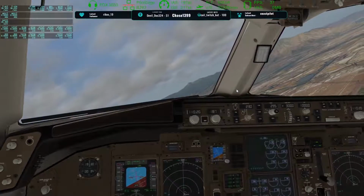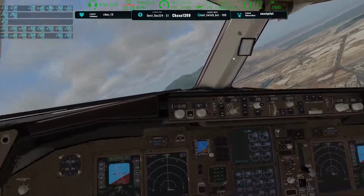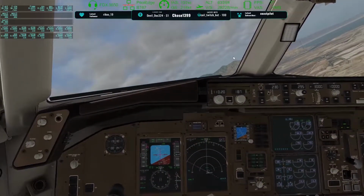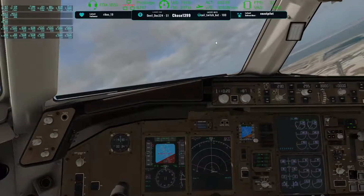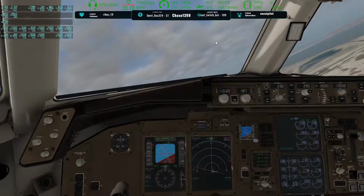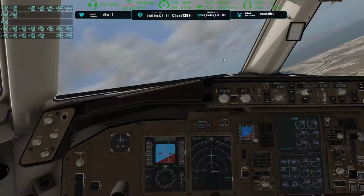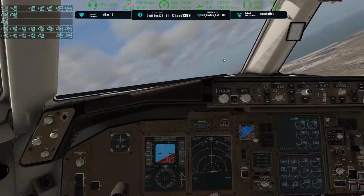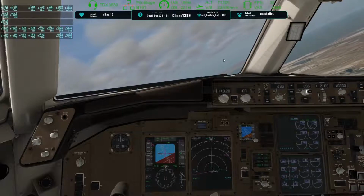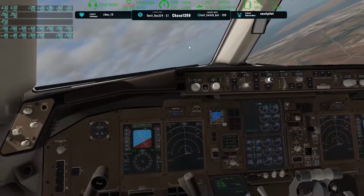FedEx 3650 Heavy, contact departure. Over to departure, FedEx 3650 Heavy, see ya. Salt Lake City departure, FedEx 3650 Heavy, Seagull 1 leaving 7,200 for 10,000.